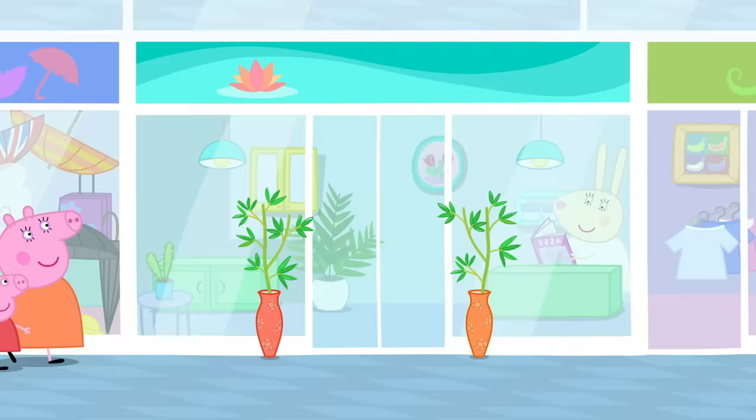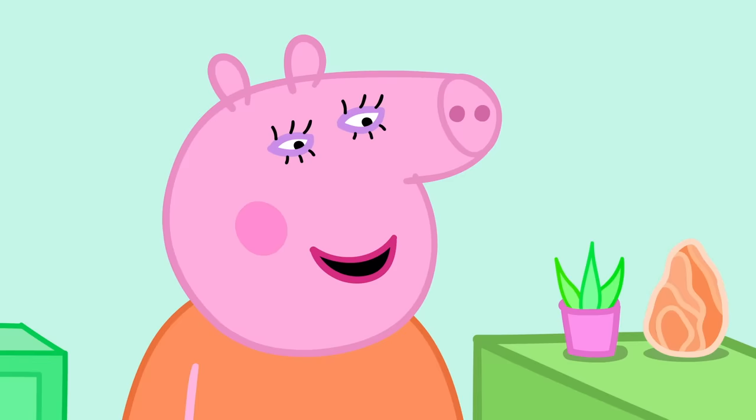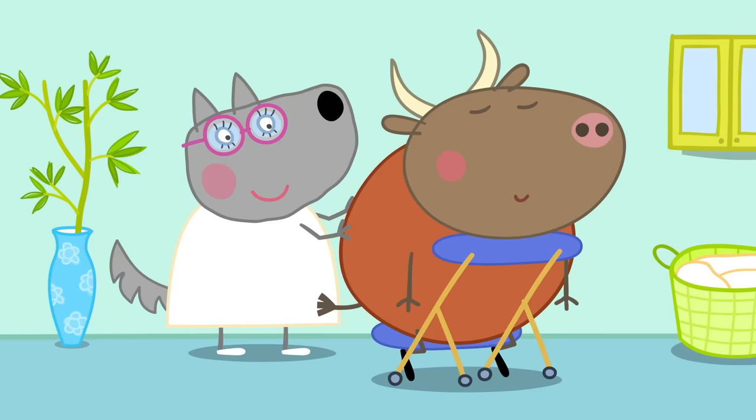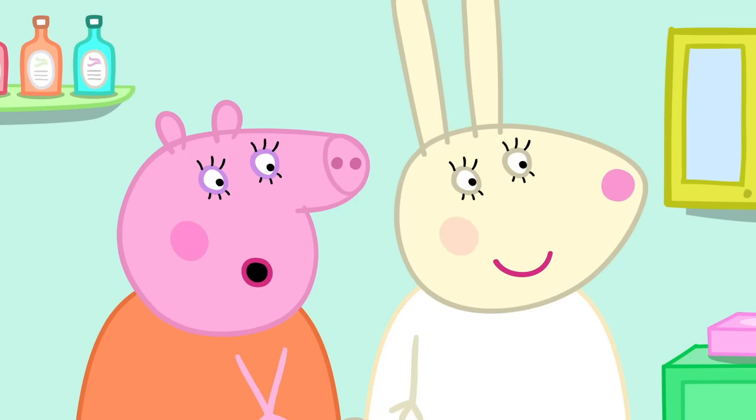Ooh! This is Miss Rabbit's spa. Hello, Mummy Pig. Are you ready for your perfect day experience? Yes, I think so. But what exactly is it? Oh, lots of lovely things. You can have a massage. Have your fingernails painted. Or have a herbal face wash. Oh, that all sounds lovely.